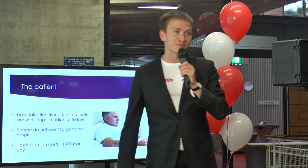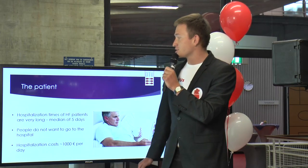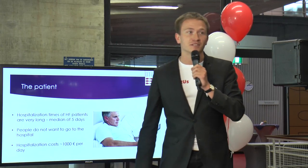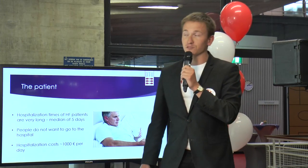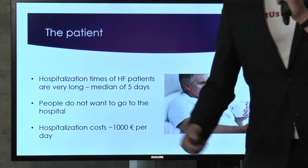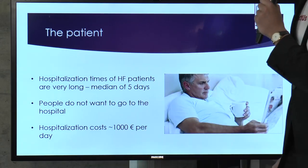And of course, we are coming to the patient, to the core of this solution. Any one of us has been a patient already, and none of us really like to be in the hospital. So we want to bring the patients home. We want to bring the diagnosis of heart failure back home and make it the most reasonable and nicest way for them.